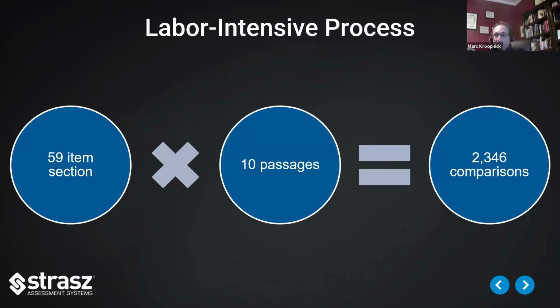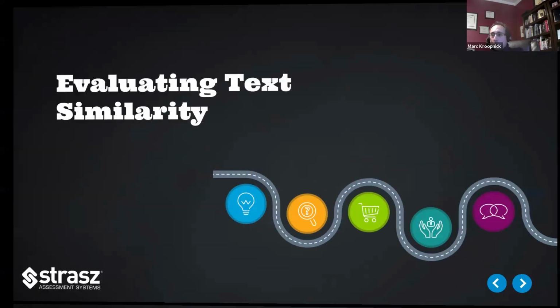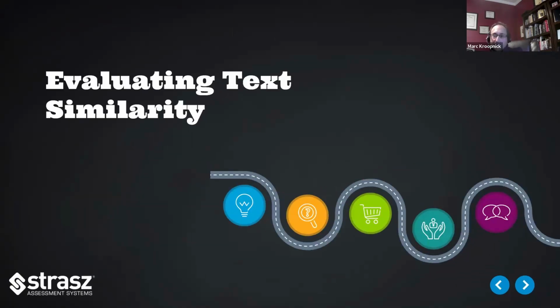And so we are evaluating text similarity. And essentially what we need to do with text similarity is assign numbers to words. Assign numbers to the words. And across an item, those numbers become vectors of numbers. And we can compare vectors of numbers, one associated with each item.